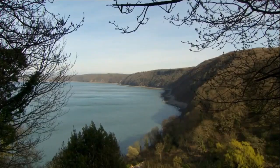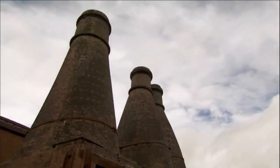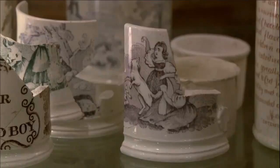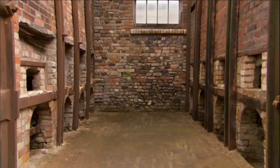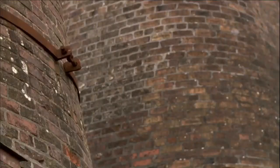Although Devon is well known for its striking coastlines, beautiful rolling hills and national parks, it also has a rich industrial heritage. One industry that prospered for over 160 years was pottery production, which took advantage of the natural abundance of clay in the county. Potteries grew up all over the region, and although the kilns under these chimneys are no longer fired to create earthenware, traditional skills are still in use.